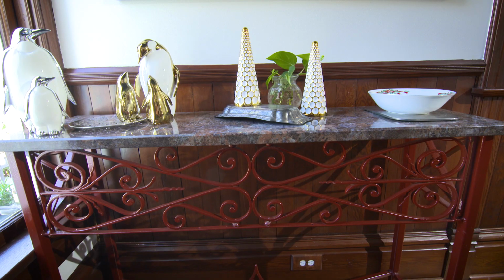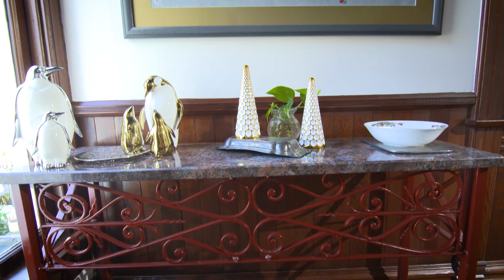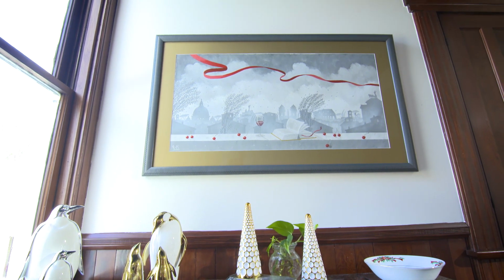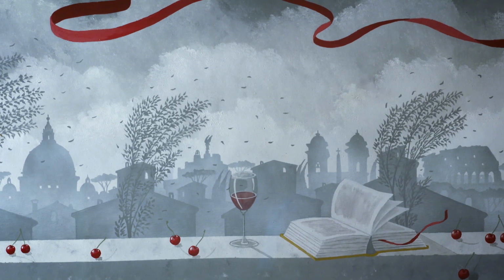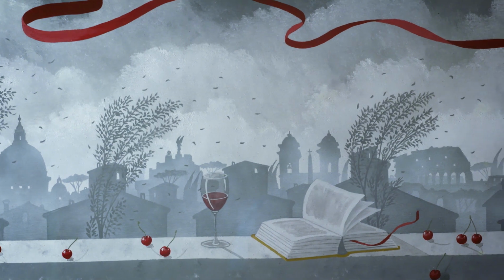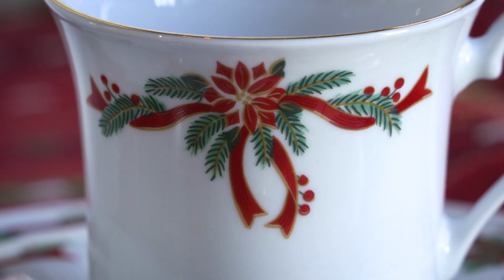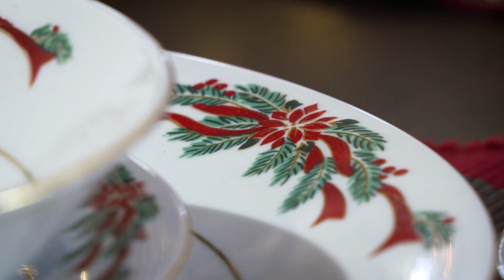This room always feels a bit Christmassy with the red chairs and the red in the wrought iron side table and matching painting. We bought the painting at an arts fair in Rome before we had children. It always brings back happy memories. The newest Christmas edition is the 100-piece Fairfield Poinsettia and Ribbons Christmas dishware, flatware, and servingware.